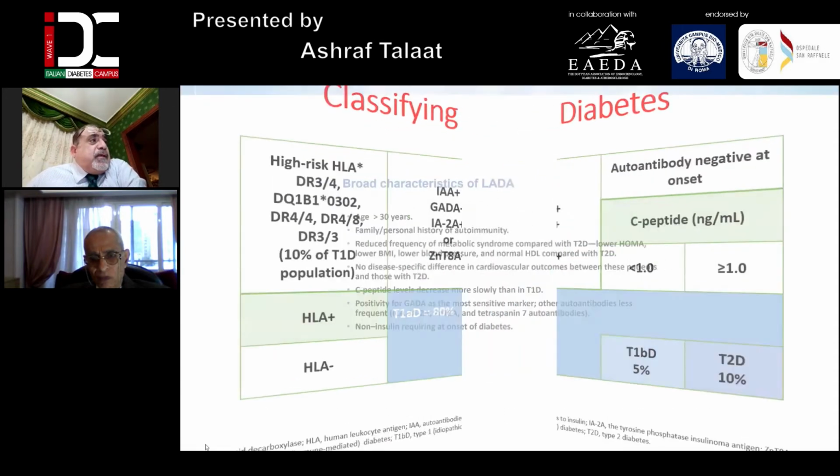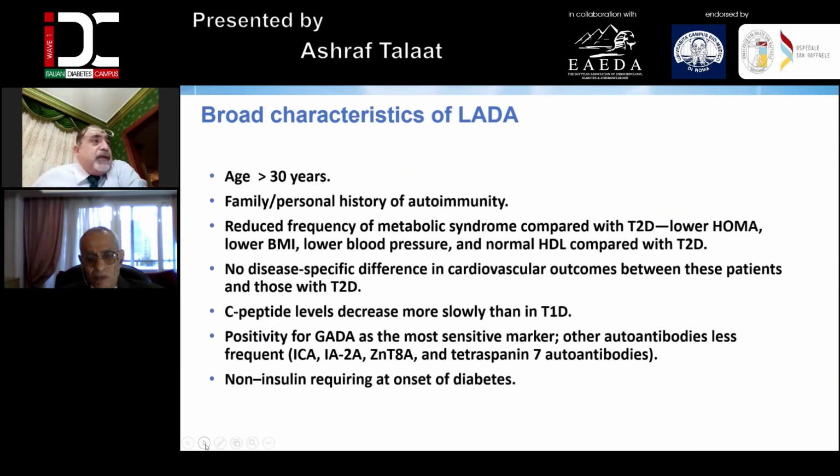There are broad characteristics of LADA: age around 30 or more, family history of autoimmunity, no metabolic syndrome associated with type 2, lower HOMA, lower body mass index, lower blood pressure, and no disease-specific difference in cardiovascular outcomes between these patients. C-peptide levels decrease more slowly than in type 1. The positivity of GADA is the most sensitive marker, while other autoantibodies are less frequent. Non-insulin requirement at the onset of diabetes is a characteristic picture of LADA.